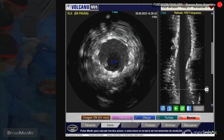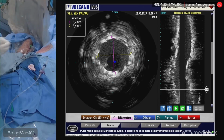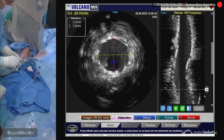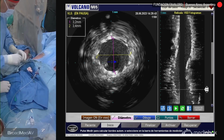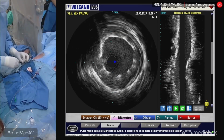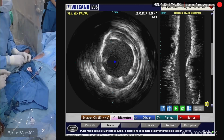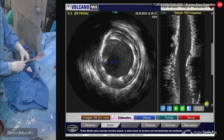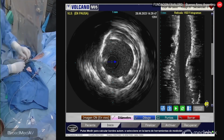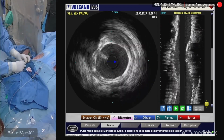We still have 15 minutes. Yes. And we have the left circumflex to do it. I don't know if we're going to be on time for finishing. I will try to rush a little bit, to post dilate, IVUS, and then go to the circ. Let's go, Carlitos. There is a big difference between proximal and distal lumen diameter.